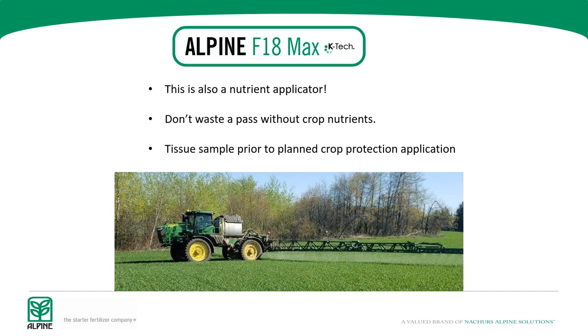The best way to do this is to get a good tissue sample taken a few days before you plan your crop protection application. And you might be surprised what you find. It could be as simple as a little bit of boron is needed to keep that crop moving on, or some other nutrients are starting to go deficient on you as well, and it's a perfect time to get some nutrient on that crop.